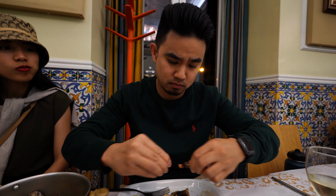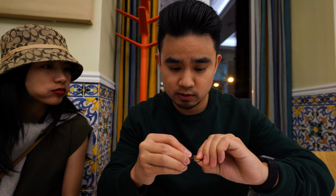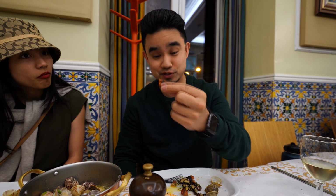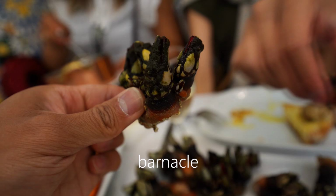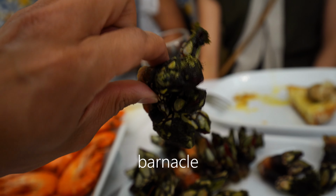Okay, what are you eating? Looks like I'm eating barnacles. Looks like the meat right here. Cheers. Tastes like seafood. Oddly enough, it's really salty, right? Really salty. Texture of a mussel. Yeah, it tastes pretty good.